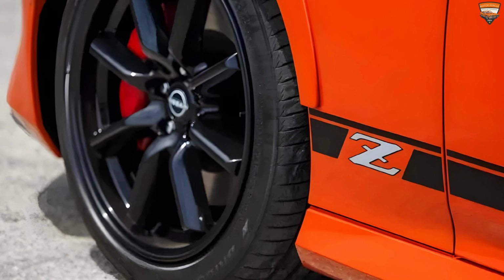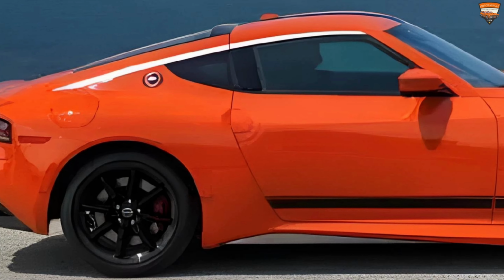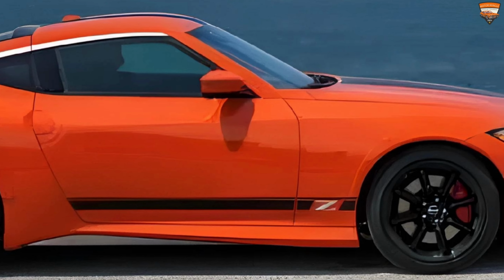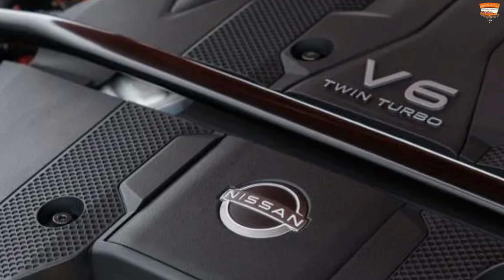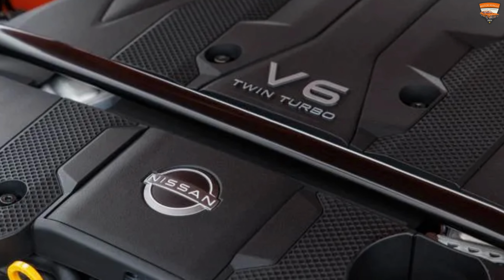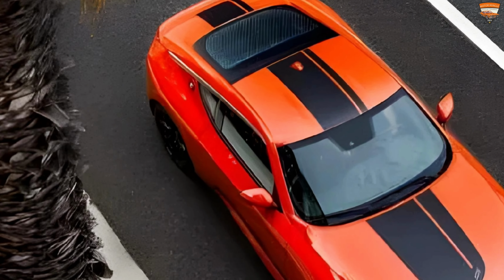Performance-wise, the Heritage Edition is equipped with the same 400 HP twin-turbo 3.0-liter V6 engine as the standard Z performance model. It comes with a mechanical limited-slip differential and offers a choice between a 6-speed manual or a 9-speed automatic transmission. Interestingly, Nissan chose the performance trim over the more powerful Nismo model for this special edition.